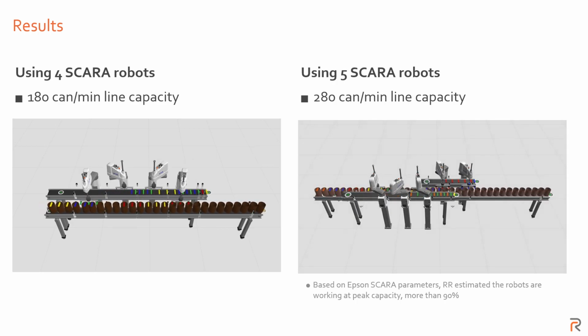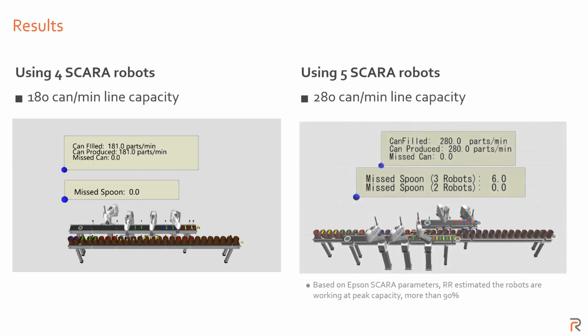On the other hand, using 5 SCARA robots requires a new layout design. The robot arrangement is separated into 2 sections to cope with the limited space. However, the process is the same as the 4 SCARA robot layout. Through visual components, we collected some data about production rate and number of wastage. For the 4 SCARA robot layout, it managed to reach 181 cans per minute, higher than the proposed target. There is no wastage with this configuration as all spoons will be transferred.